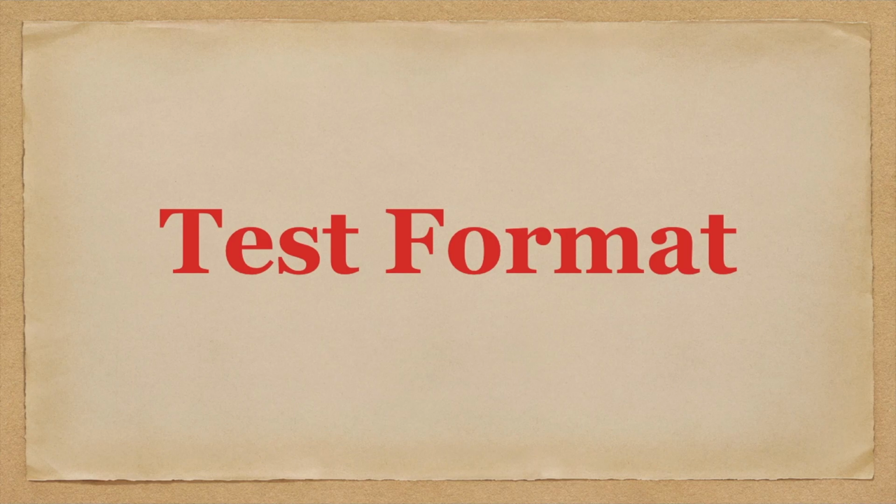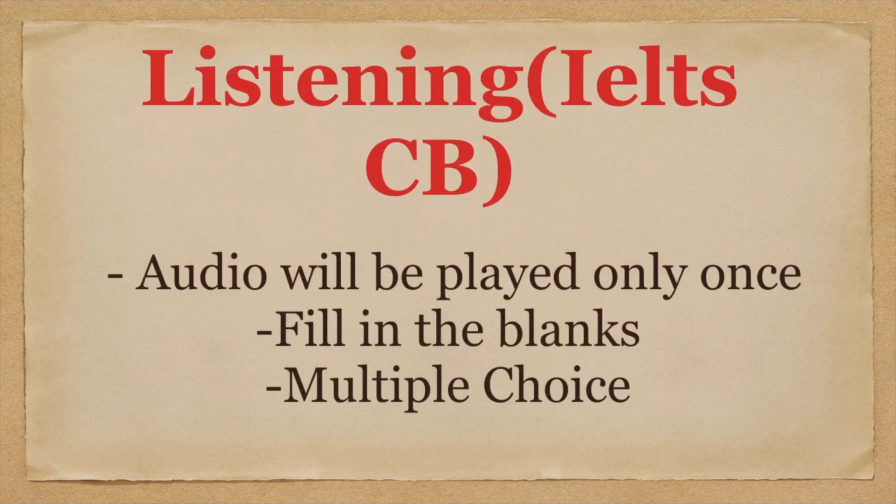The only difference in computer-based is that you have to type your answers, but the test format is all the same. So let's have a look at the listening section of the IELTS computer-based exam. The same format as the paper-based, it has an audio that will be played only once. You will have to fill in the blanks, and there are also multiple choice questions.